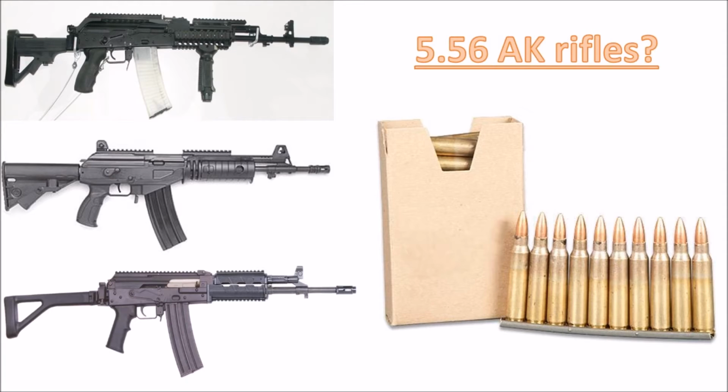Alright, and as you can see on all of these AKs, they're heavily modernized. They've got rail systems, they have some polymer here and there for lightweight advantages, some, not all. And they all have good mounting hardware for optics. Okay? That's all awesome, and I think that's one thing the AK community fails to recognize, that the majority of the most modern AK rifles in the world today are chambered in 5.56.